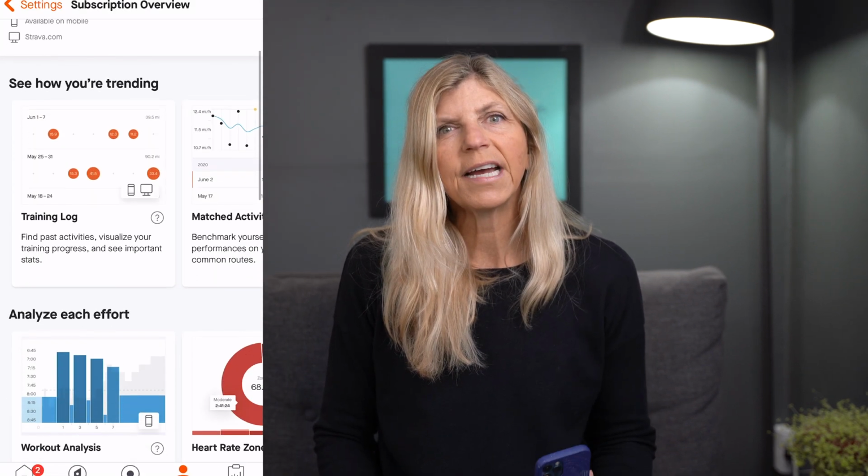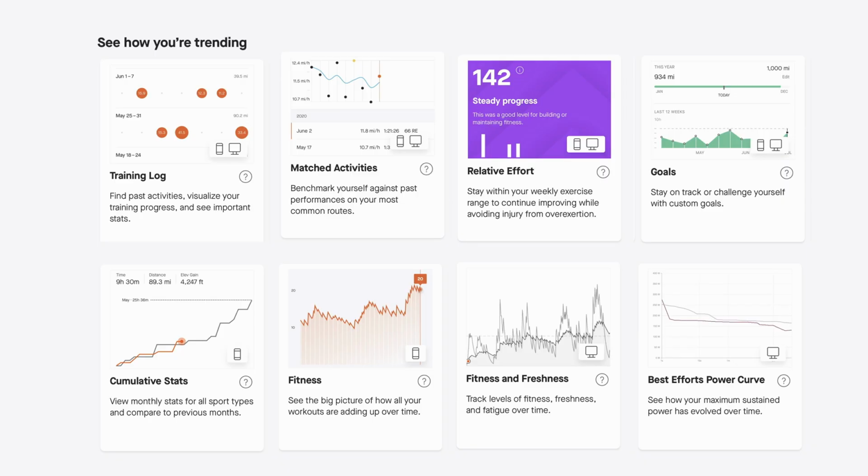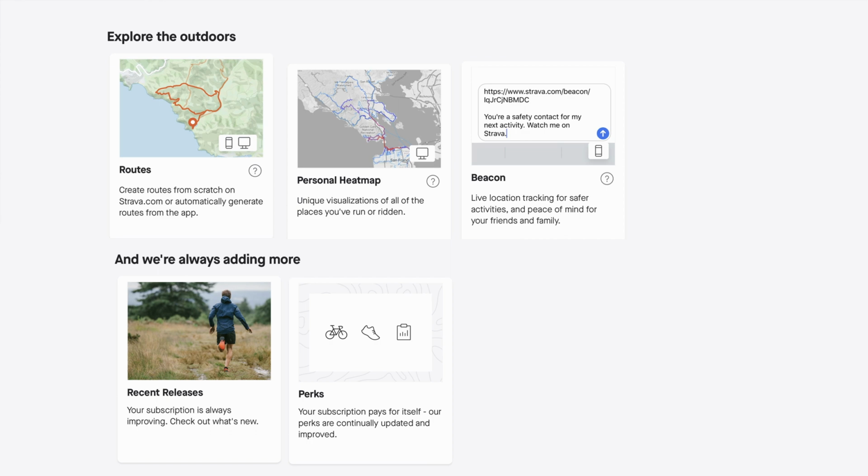I'm going to start at the subscription overview page. Strava has their features organized into 5 categories: trending, analyze your efforts, compete in the community, explore the outdoors, and new features and releases. The training log shows all of your past activities in a visual format, and it color codes it by the type of activity, so you can quickly see what you've done based on color.